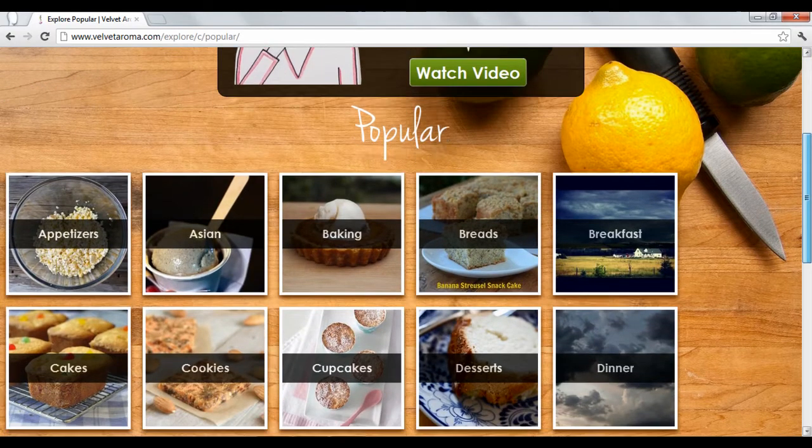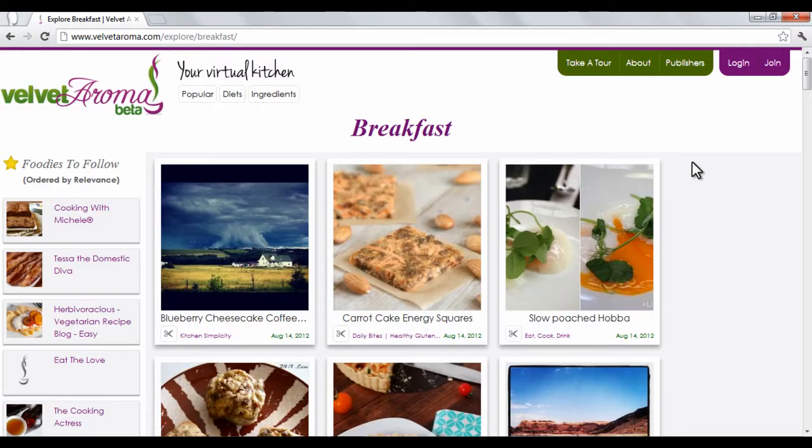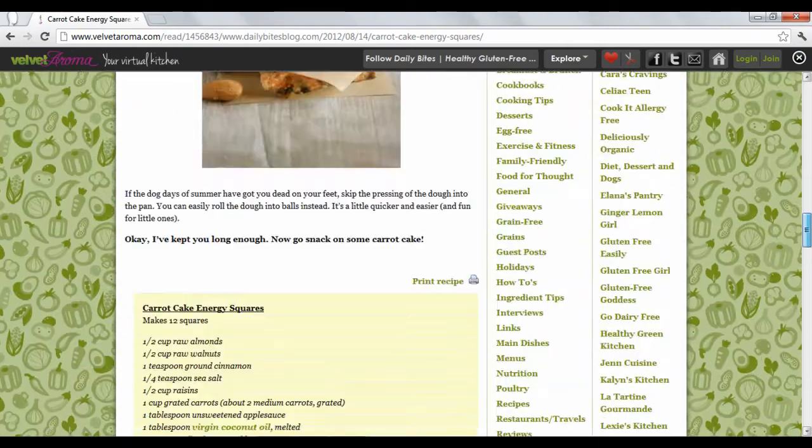On the homepage, VelvetAroma organizes food recipes by category. Clicking a category will take you to a gallery of food recipes under that category, with a list of suggested food blogs you can explore on the left that are related to your category. Clicking any option will redirect you to the food blog or website that the item was taken from. Here you can read more about the food that you clicked on.